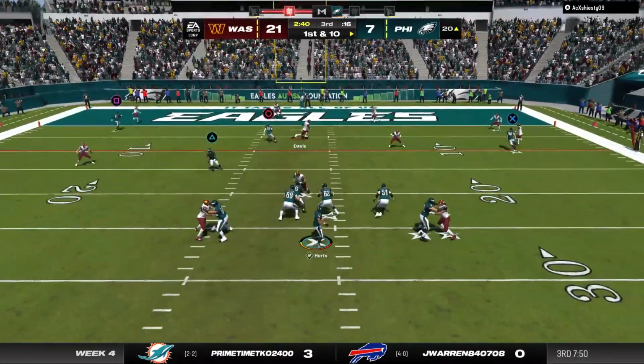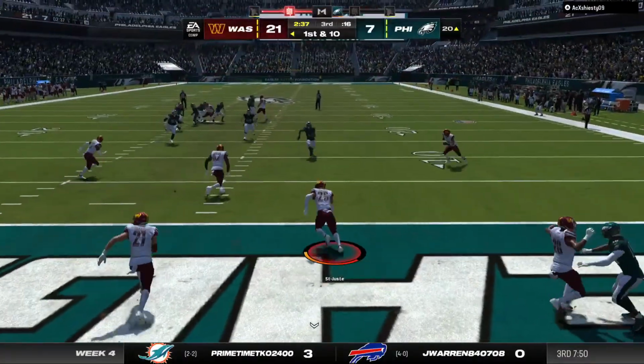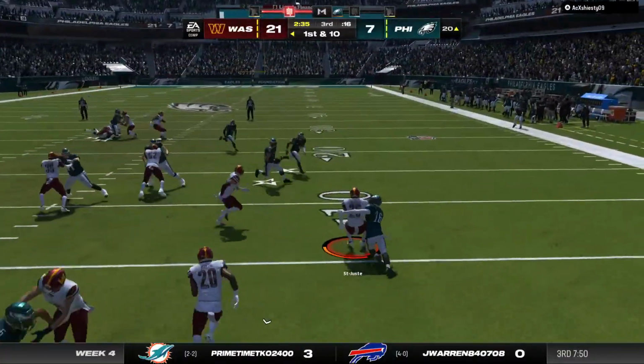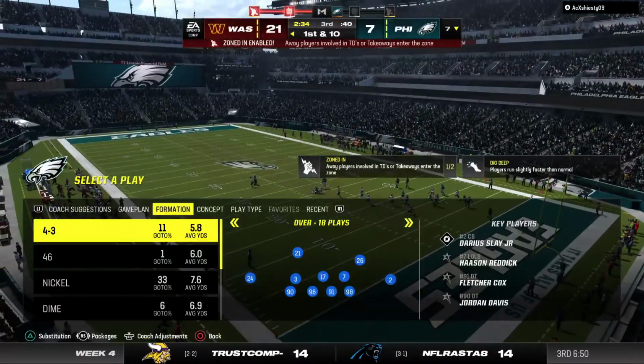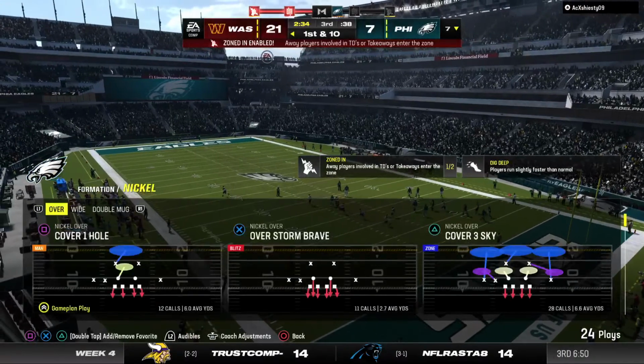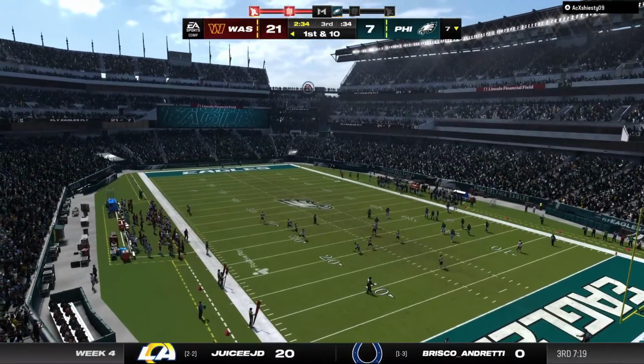Play action. Here's Hurts. And it'll be intercepted. Picked off by Benjamin St-Juste. And the Commanders are going to have it here as they'll start at their own 7. Commanders take over first and 10 at their own 7-yard line.